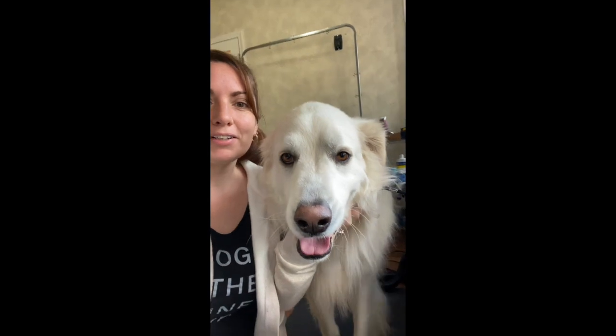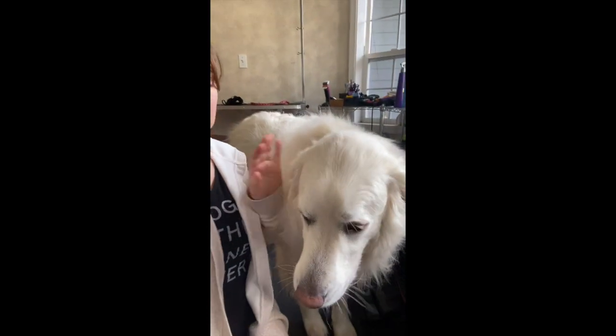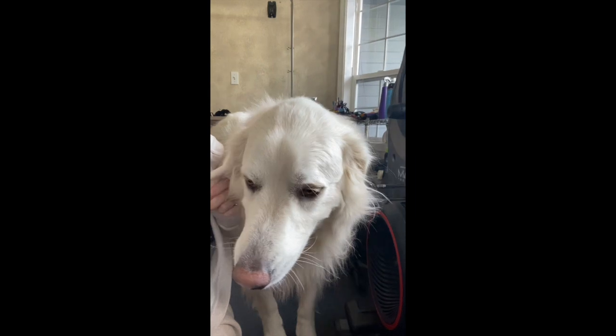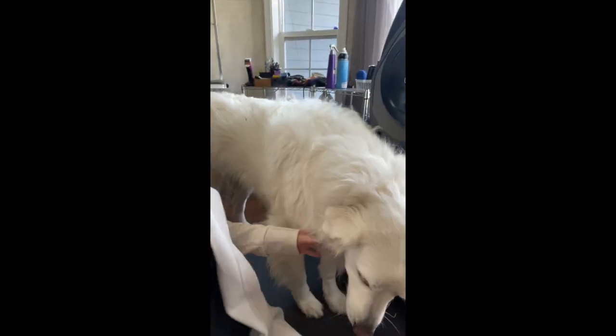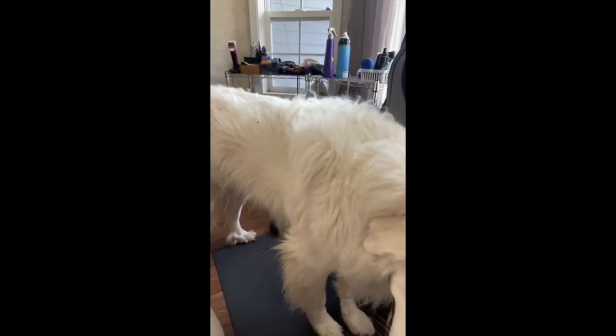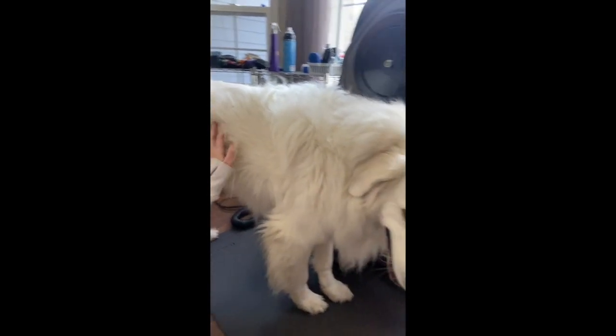This is my friend, the Great Pyrenees Finn. He's also my neighbor, he lives down the street. He's here for his deshed treatment and tidy up. He's got quite a bit of hair, and he's a little nervous right now because I think he knows what's about to happen and he doesn't really like it. See if you can see his whole body here. He's got a lot of undercoat to go.